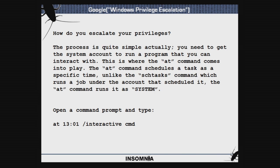So you Google for Windows privesc, and you get a whole bunch of current vulnerable driver, I/O control, this. Currently, like I said, you've got the font vulnerabilities, or Tavis has got some NT4 through to 2K8 vulnerability that he's still yet to release. And you Google and you come up with something like this. How do you escalate your privileges? Oh, it's quite simple. You run the at command and you tell it to be interactive, and that gives you a system prompt.